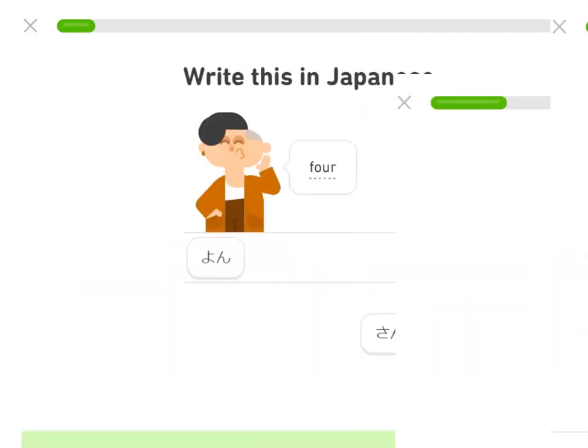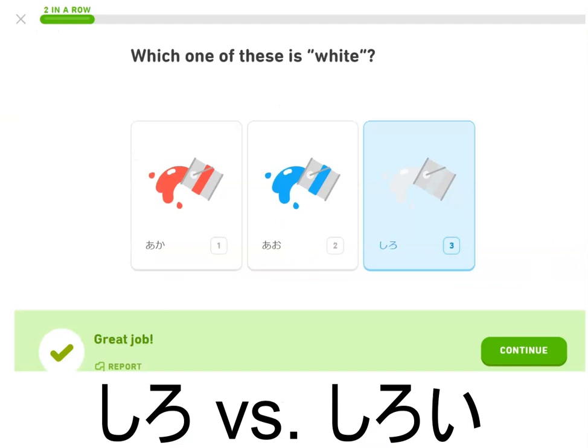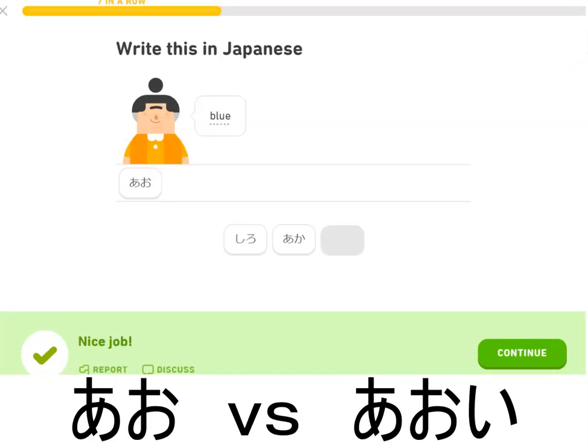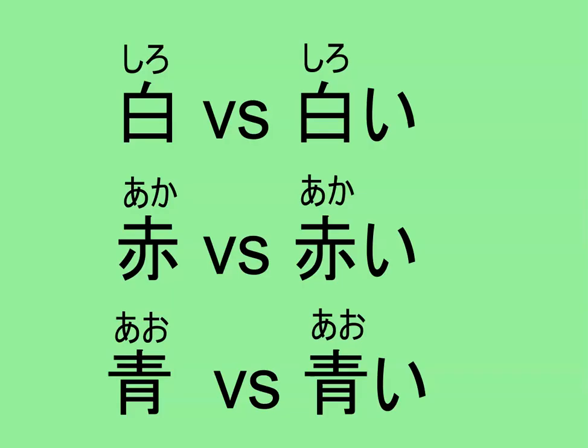So let's talk about the interesting stuff here that you wouldn't expect. First of all, we've got our first color. Sometimes they write shiro, and sometimes they write shiroi. Here's akai, and sometimes they write aka. And here's aoi, and sometimes they write ao. Let's look at this. I've written the kanji here so you can see it better.